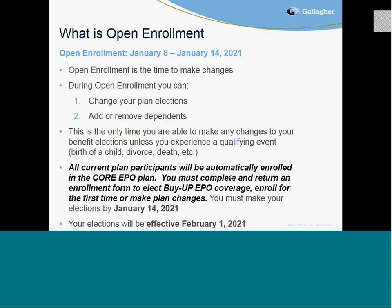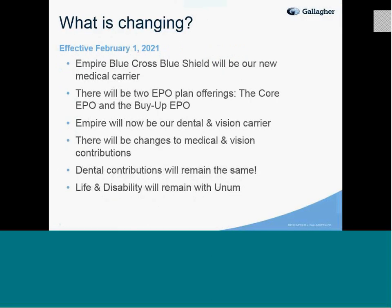Because our negotiations with Cigna began early, we had a very difficult renewal. We had to go out to market, and a decision was finally made the week before Christmas, with contributions completed last week. So we really want to make sure that we get enrollment information into Empire so that employees will have ID cards in advance of February 1st.